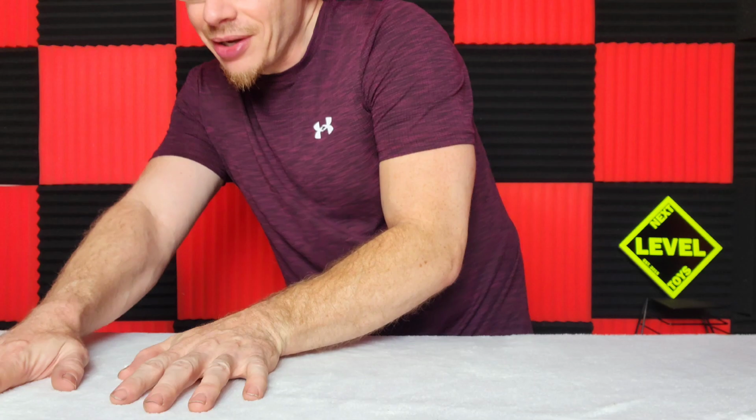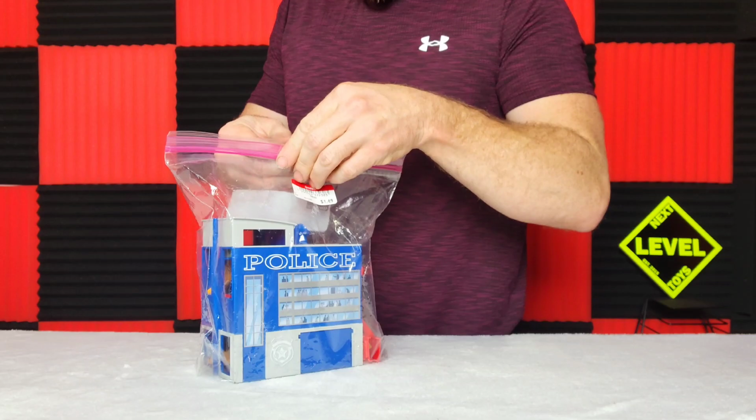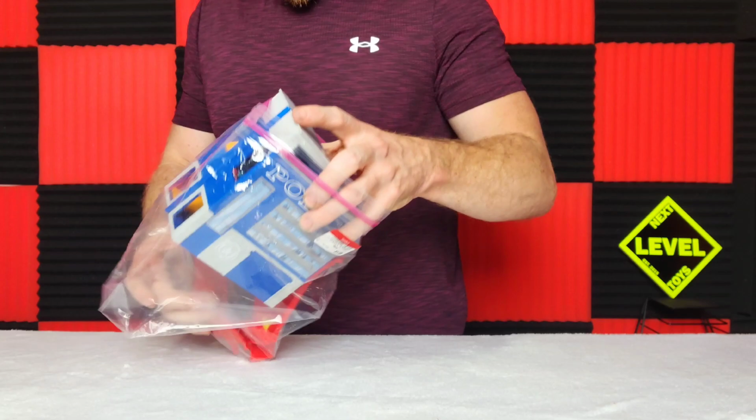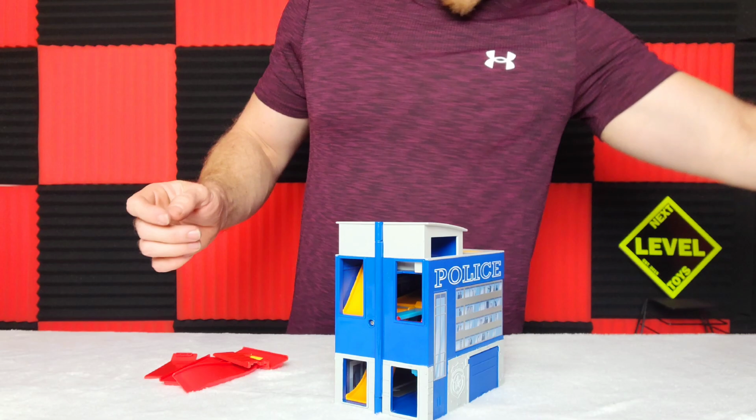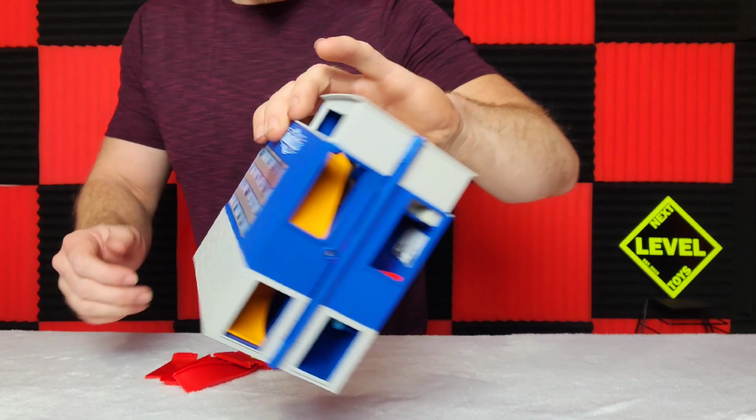In no particular order, $1.49, we bought this Micro Machine playset. I like Micro Machines. I don't know if it's vintage or not, I doubt it is. Not gonna waste a whole lot of time on it. I'll just give you the basics here. It's a police station. 2020. So I'm not even gonna really waste too much time on that.